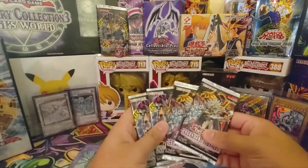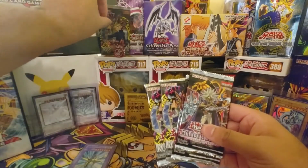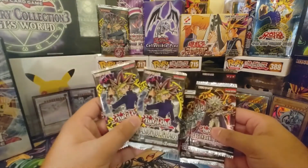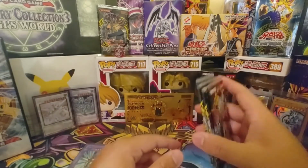Yeah, man, this is really cool. As you can see, I have an Invasion of Chaos pack there, but it's actually opened. That's the one we opened from Collectibles by Armada. So now to have it sealed, this is really awesome. So definitely keeping all this sealed. This is really cool to add to my collection. So thank you, and I'm really happy I won that giveaway.